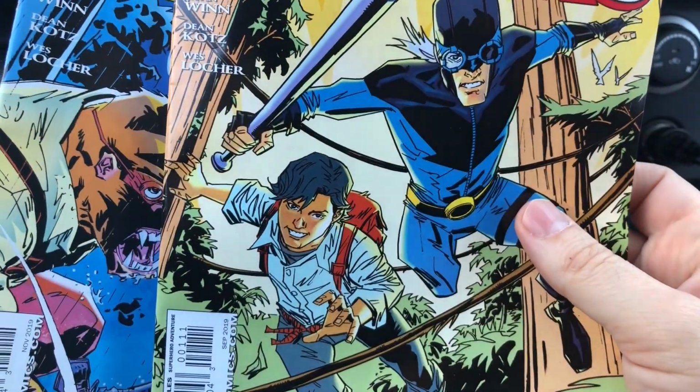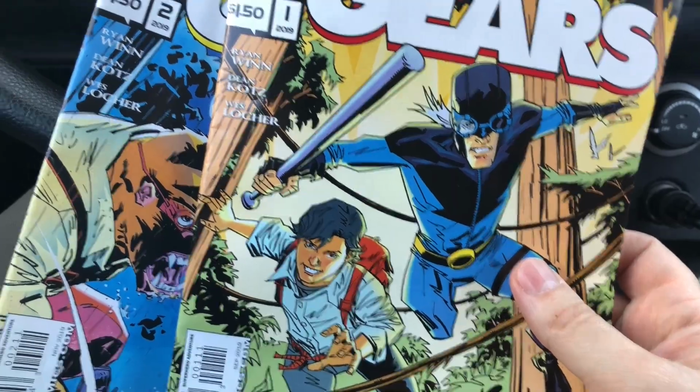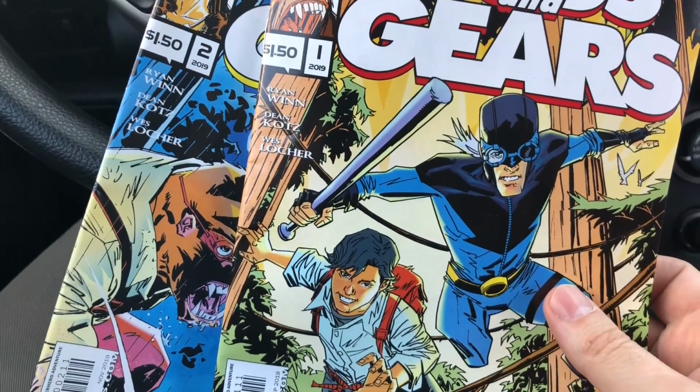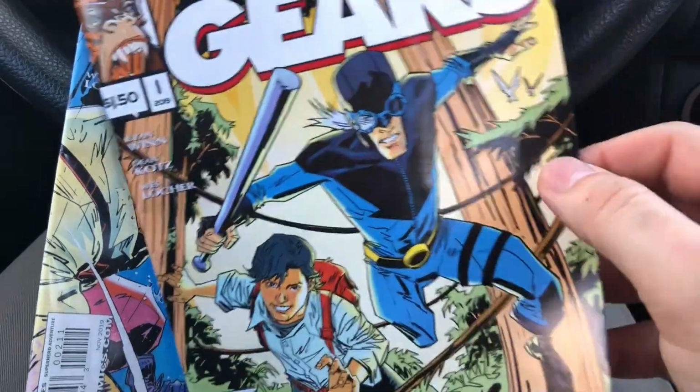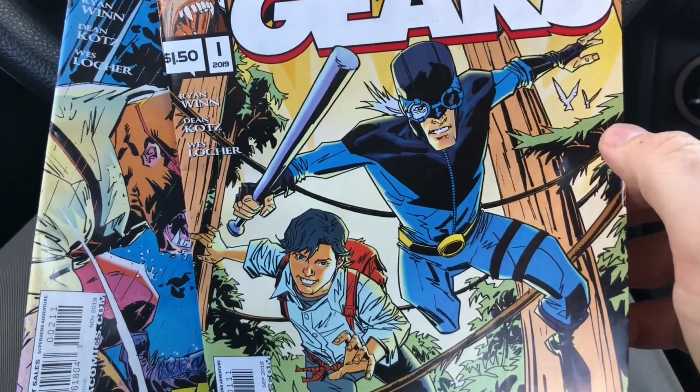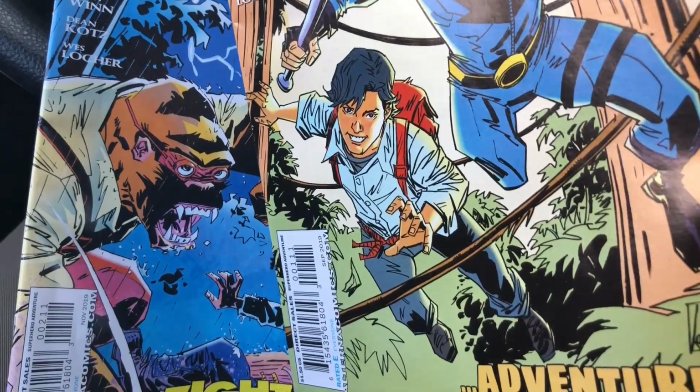Now, this may or may not be your style of pencils, and it may or may not be your style of colors. That's okay, but you can't fault it for being poorly done. This is a very well put together comic art-wise. All right, so let's get a little bit into the story.